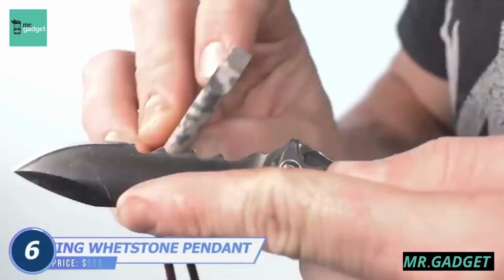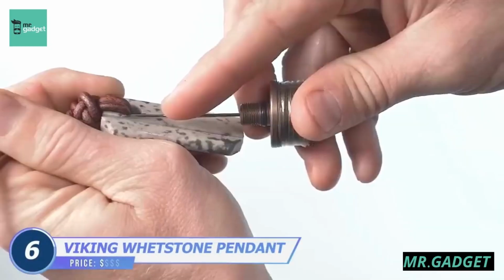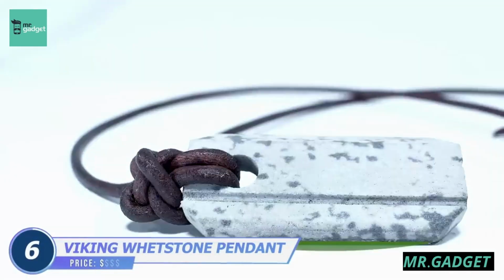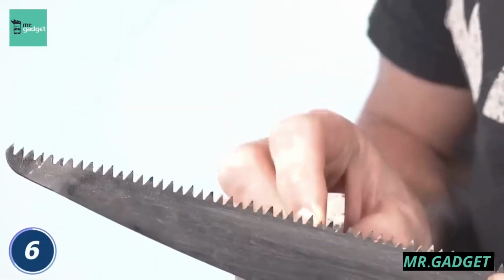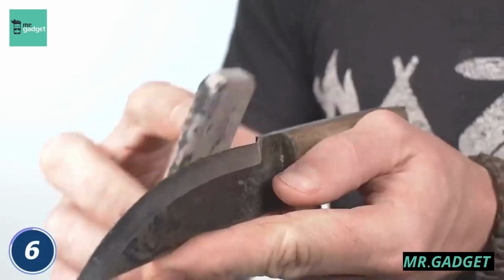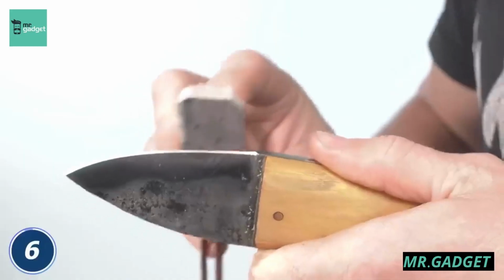Here's another accessory that'll keep all your knives, axes, and even hooks razor sharp. Using the rounded edge, you can sharpen scissors, while the beveled edge will perfectly deal with the saw teeth. Who'd have thought a pendant could serve as a useful multifunctional tool?